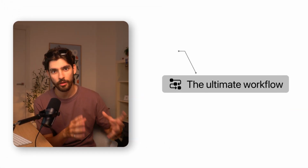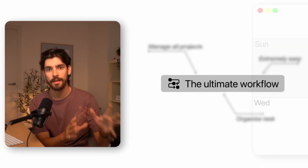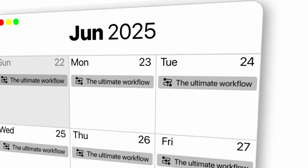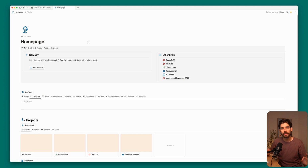That was until I decided to merge everything into one creative workflow that helps me manage all those projects, all my side things, and help me be 10 times more organized, 10 times faster to get to work and actually do the thing that's on my list. There is literally nothing else in the world that I need to run all my different projects, and everything that I have in my life is sitting right in front of me.